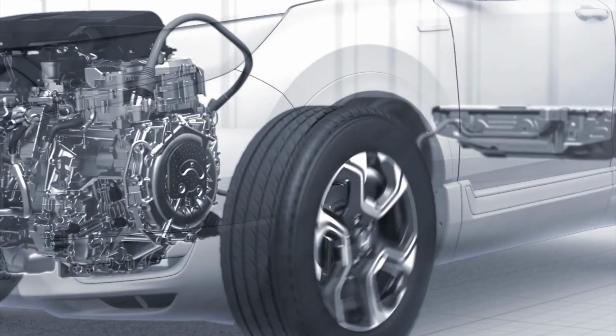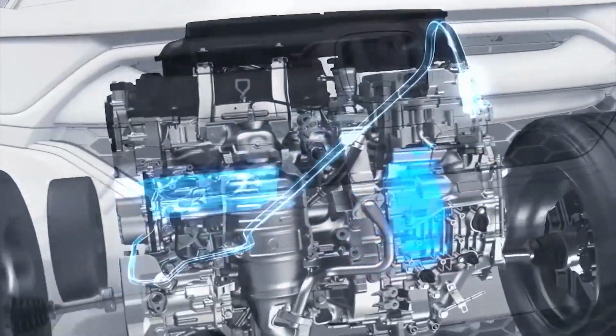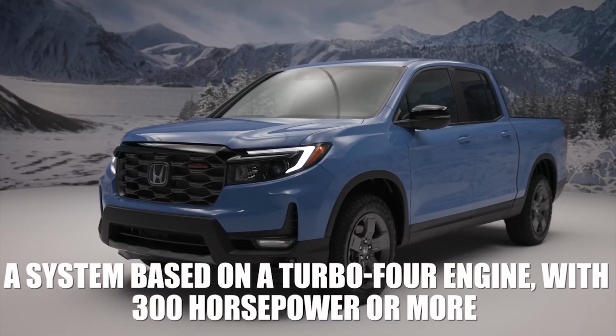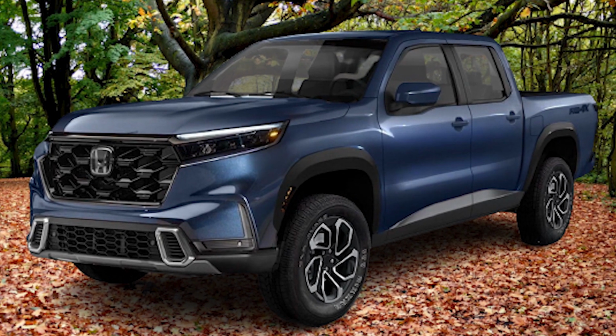It looks like Honda is working on a new hybrid powertrain, which will be used for all midsize models, including the Ridgeline. Details are still unknown, but most sources suggest a system based on a Turbo 4 engine with 300 horsepower or more. As for the launch date, the all-new Ridgeline is expected to arrive either in late 2024 or early 2025.